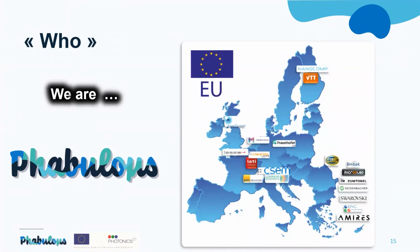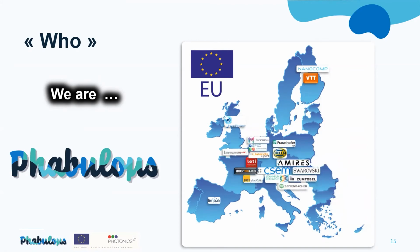What is a distributed pilot line? A distributed pilot line is a pilot line where each element on the value chain exists in a specific place, but not on the same spot. So there will be several partners you can see here distributed in Europe. Each of them masters one element on the value chain. And putting together these partners, we'll have a distributed pilot line.